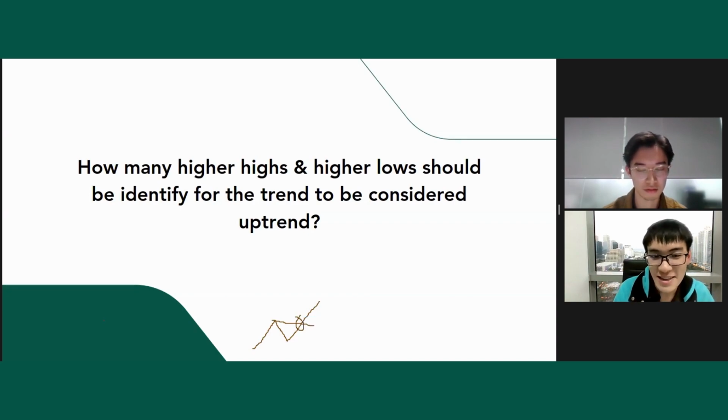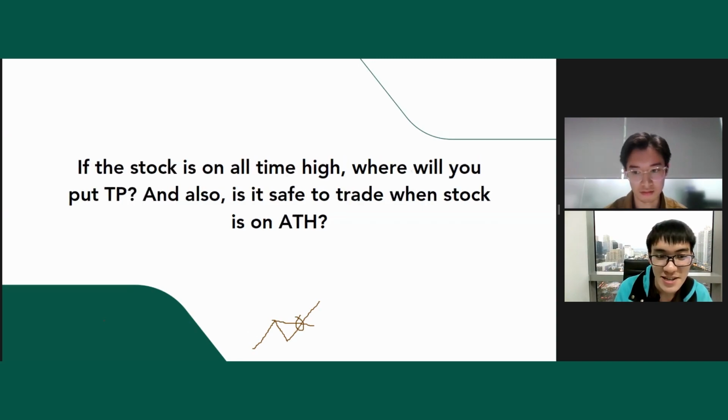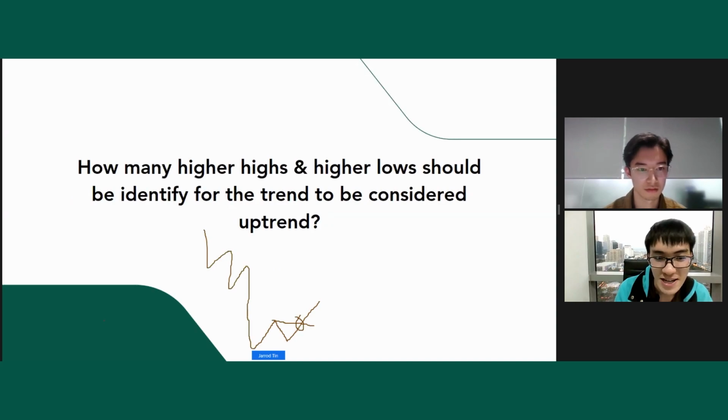But I do understand that sometimes the first uptrend, you can be a bit skeptical because if you look at the bigger picture, it's still in a downtrend. So parang pagodun pa siya. Then this is the first set. So you can say that, okay, this is an uptrend here. Pero if you look here, parang downtrend pa siya, right? So that's something that's really up to preference.